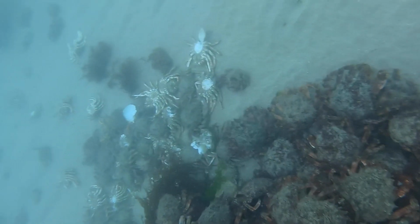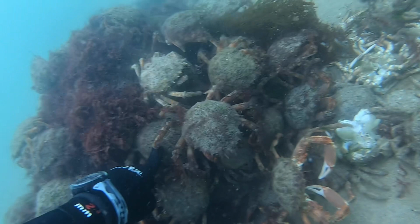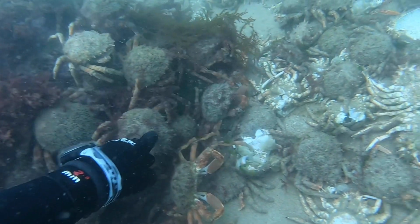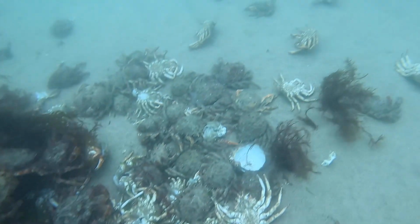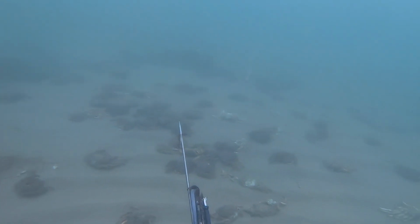There were thousands of these spider crabs in the shallows. They're molting, so they're shedding their shells, and while they're like this in these big piles, they're soft-shelled. This is a really promising sign as they're easy prey for big bass.